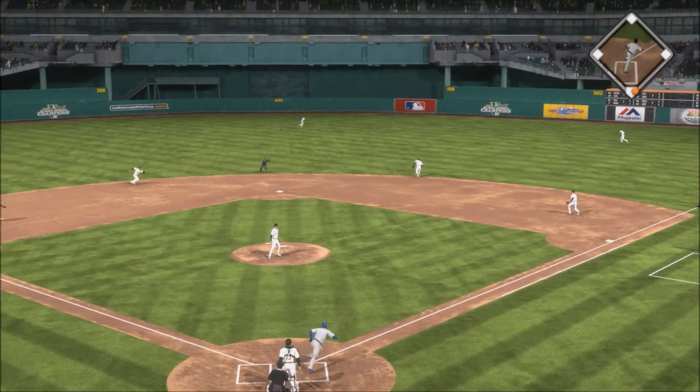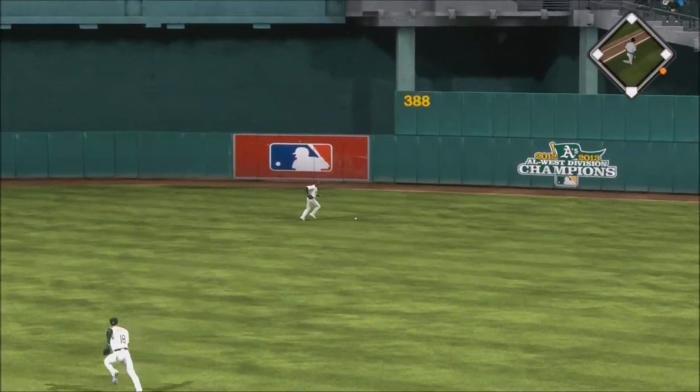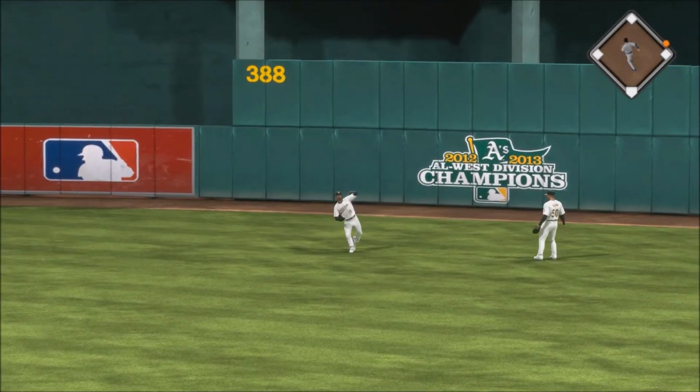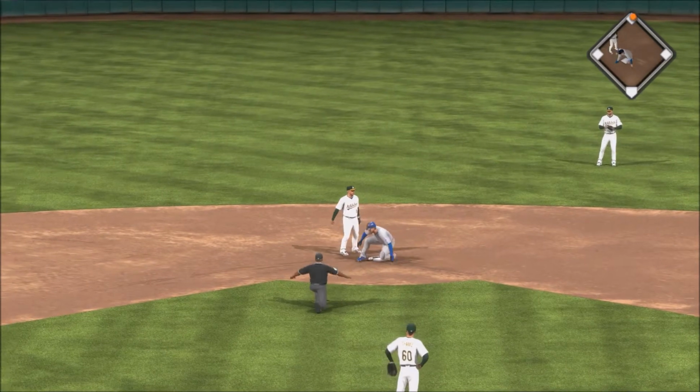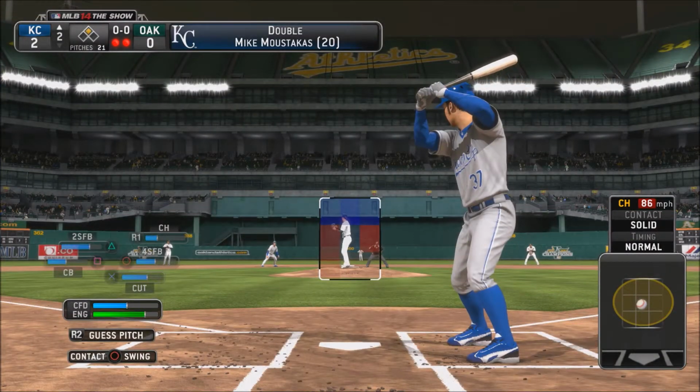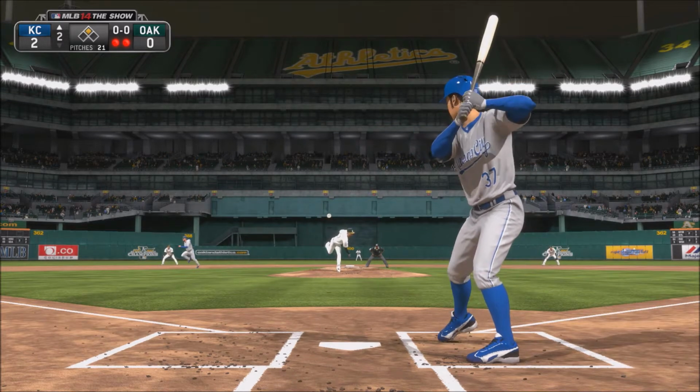In the pitch, that one's going to be released into center right field for a base hit, and Moustakas is going to hustle all the way to second base, and he will get there, sliding feet first right there. Now Hak-Ju Lee will be up to bat, and let's see what he can do right here.